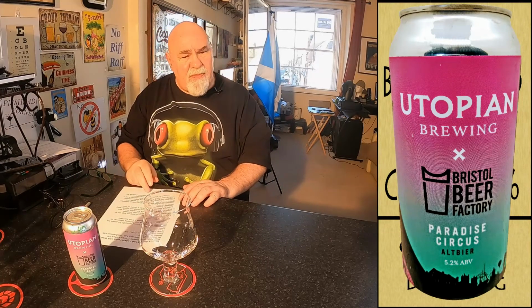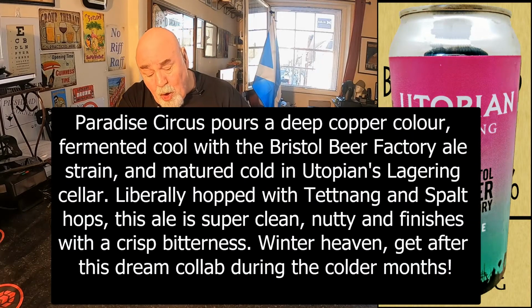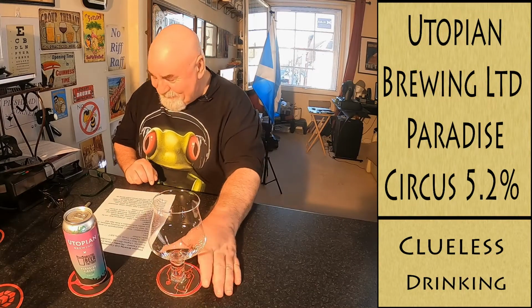So, what does it say from the brewers? Paradise Circus pours a deep copper colour, fermented cool with the Bristol Beer Factory ale strain, and matured cold in Utopian's Lagering cellar. Liberally hopped with Tettnang and Spalt hops, this ale is super clean, nutty, and finishes with a crisp bitterness. Winter heaven. Get after this dream collab during the colder months. Well, I think it's about 20 centigrade today here, so not exactly winter.